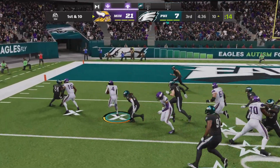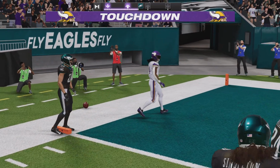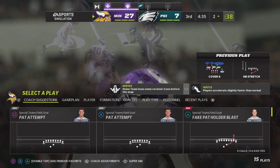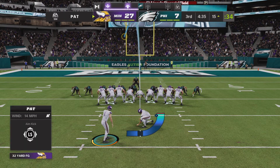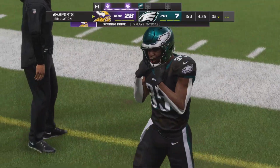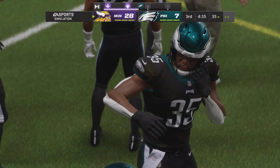Getting the ball is Cook running left. And he will score. Touchdown, Vikings. Dalvin Cook. A 10-yard touchdown run. And the Vikings take the opening kickoff of the third quarter and drive right down the field to extend their lead. Extra point hugged the upright a bit, but he gets it to go. And the lead now to 3 touchdowns at 21.